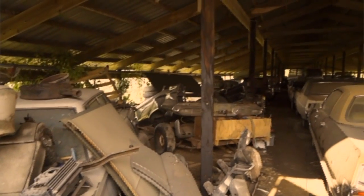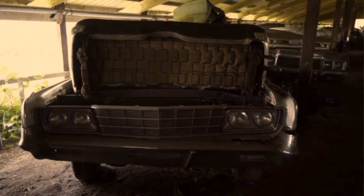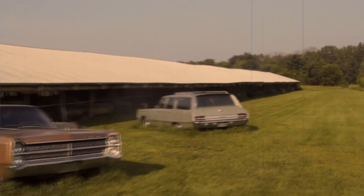All up, Murray has over 1,000 Mopars. If you cut his arm off, a Valiant would fall out. Is Murray happy? Of course he is. He's been collecting, restoring, driving and parting cars out since almost a kid. Each chook shed tells a story.